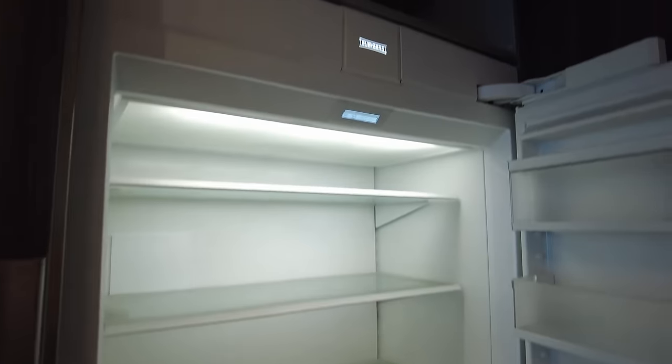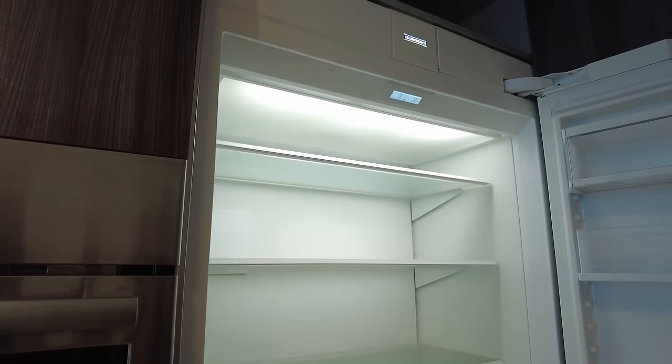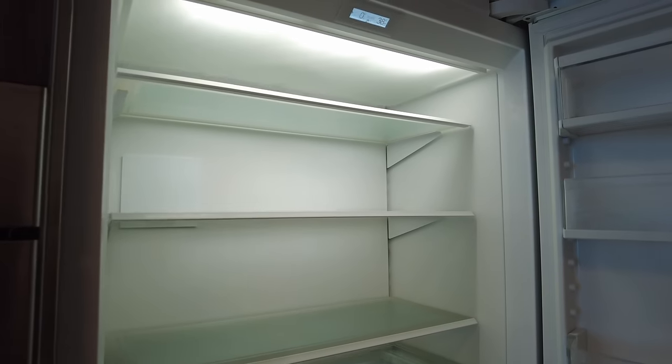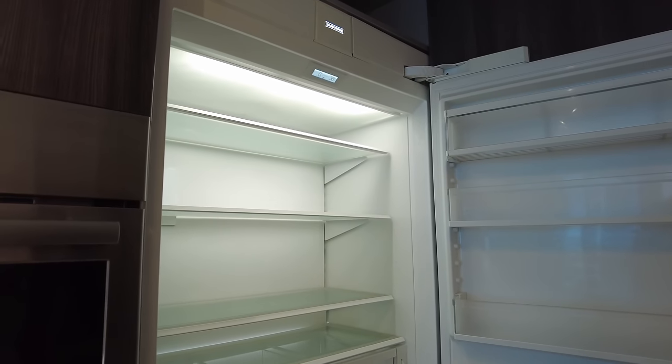Oh, it's a little extra. What is that, a cupboard? More storage space. Oh, wow. So you will not run out of that for sure. Oh, I see. It's not connected to the fridge. No, it's sealed, part of the building. Yeah, that's cool.